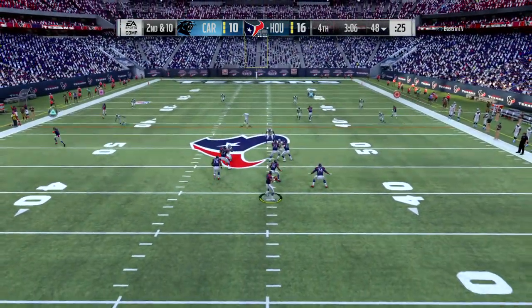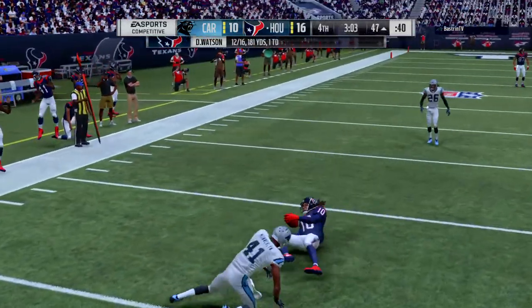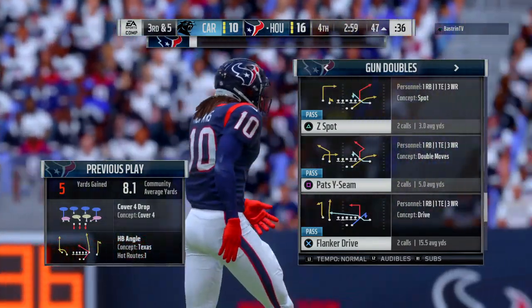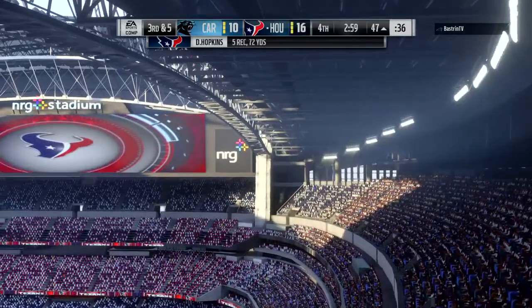Throwing again is Watson. Looking left side, and he's got a man. That's Hopkins. And he'll get it down to the 47 here. That catch good for 5. It's 3rd down. They like going to him in the slot.